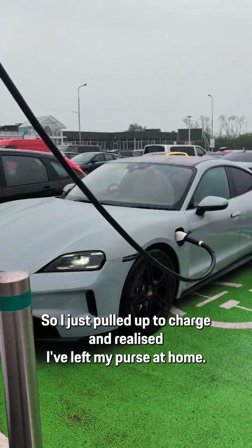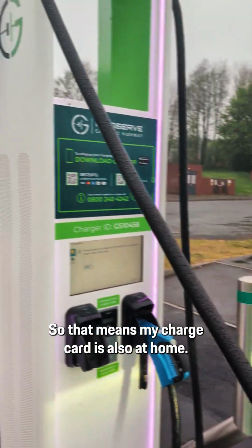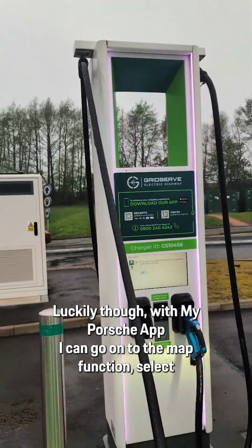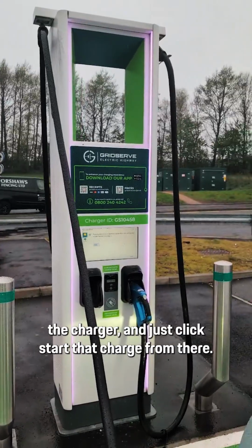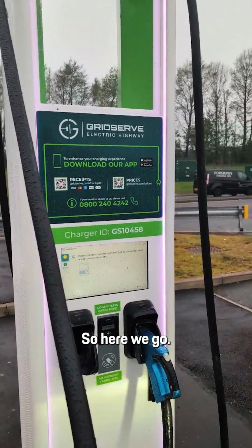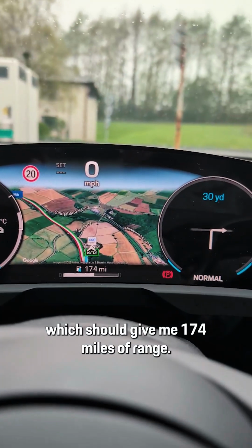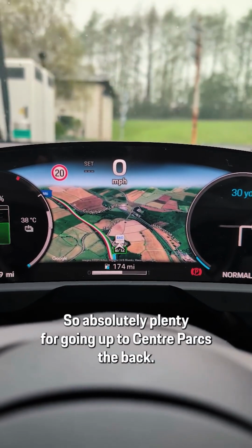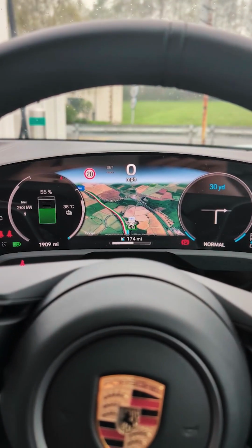So just pulled up to charge and realised I've left my purse at home. Not very clever. So that means my charge card is also at home. Luckily though, with the My Porsche app, I can go on to the map function, select the charger and just click start charge from there. So here we go. Battery is now at 55%, which should give me 174 miles of range. So absolutely plenty for going up to Center Parcs and back. So let's crack on with our day.